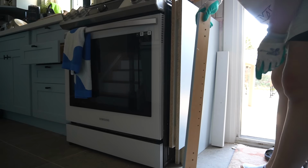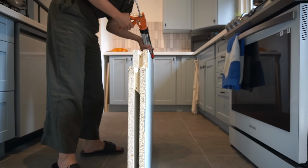Cabinet. That's so much done today. Yay! Let's hope it all fits.